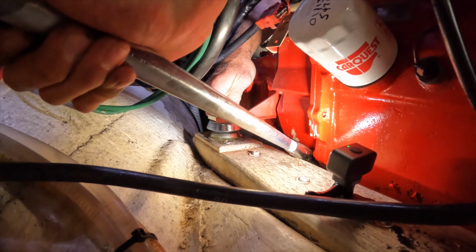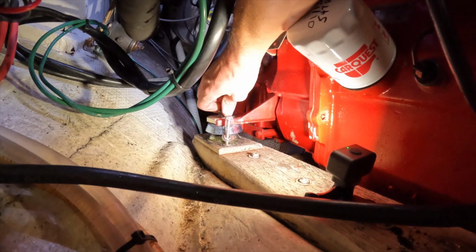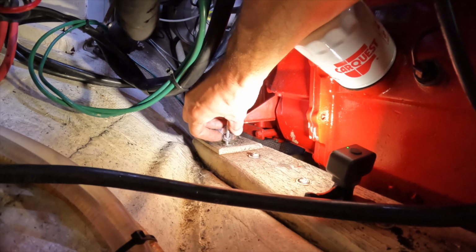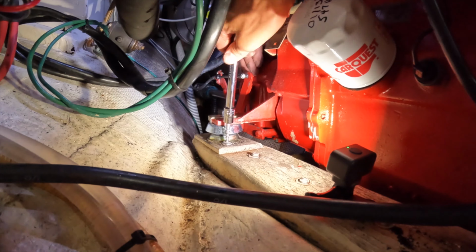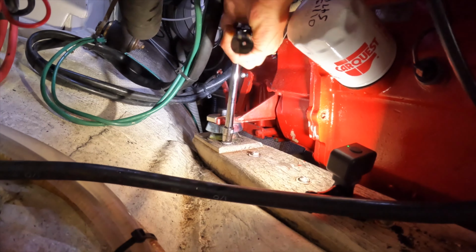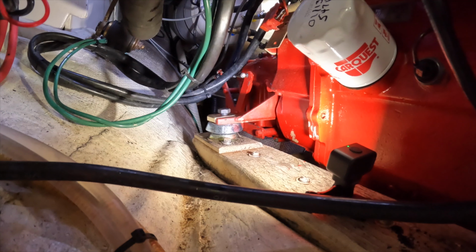Okay, lifting. Yep, right there, that's it. Oh yeah, that's perfect. Nice. Let those washers go down all the way on the plate before you tighten them up. Good, okay, these are both still loose.